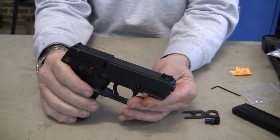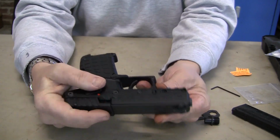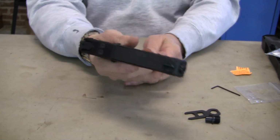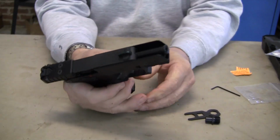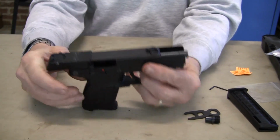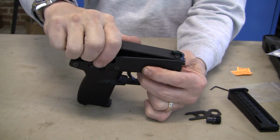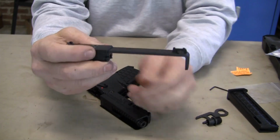So, to field strip this gun, if you notice there's the little double buttons here, just like kind of Glock style. What they tell you to do to take this apart, and this one is a little bit different than the other: pull the slide back, and then, grasping the slide, pull down on this and pull this back farther, tip it up, and then slide this, you want to call it a slide, off.